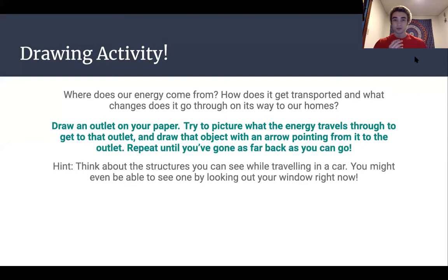And don't worry if you don't know all of these steps or if you don't know any of these steps. That's what we're here to learn, right? So you could think about the structures you can see while traveling in your car as you draw your energy pathway, or you might be able to look out your window right now and see something that can fit into this drawing.